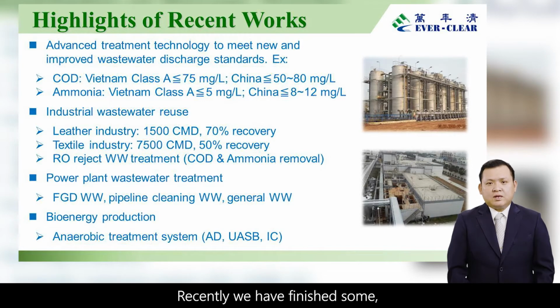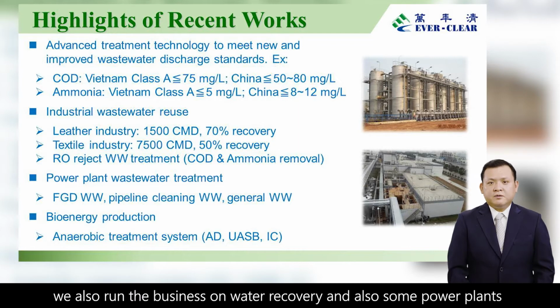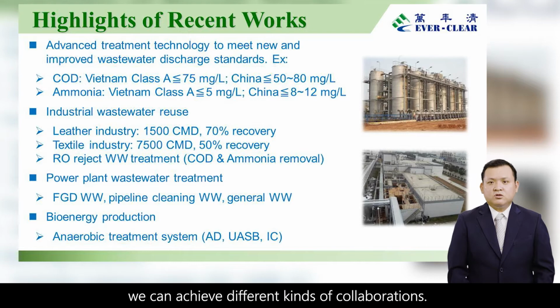Recently, we have finished some, I would say, advanced projects. We not only run our business in advanced treatment, we also run business in water recovery, some power plants, and also bioenergy production. We use different technologies to achieve these different kinds of applications.